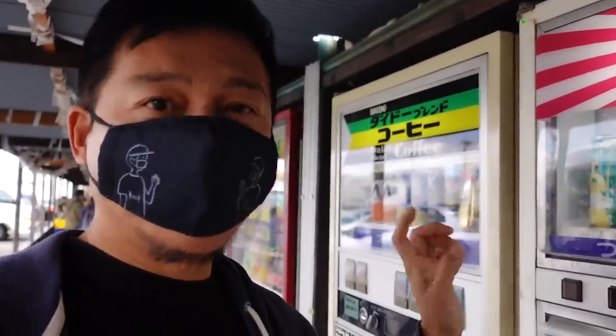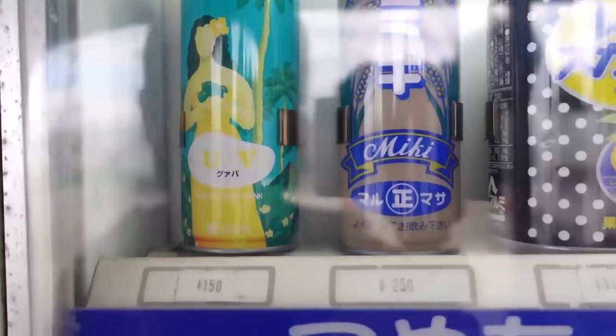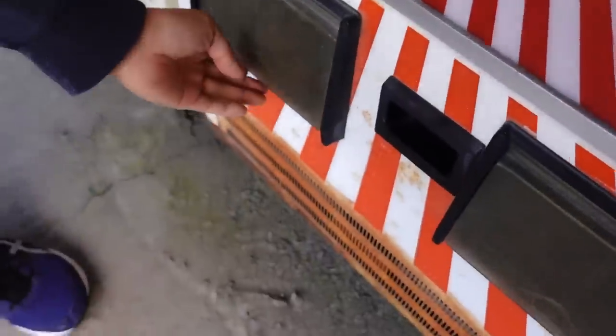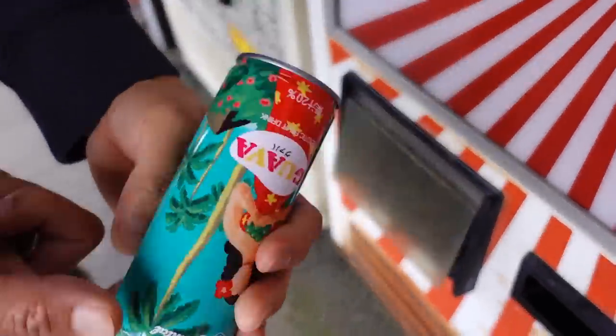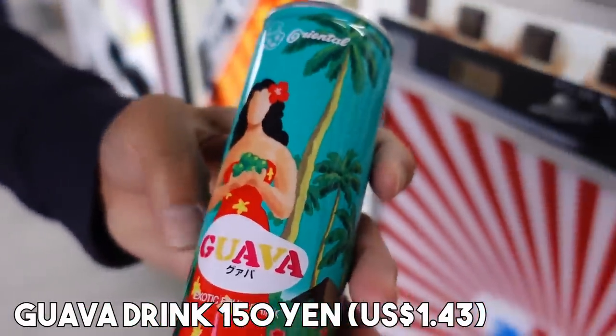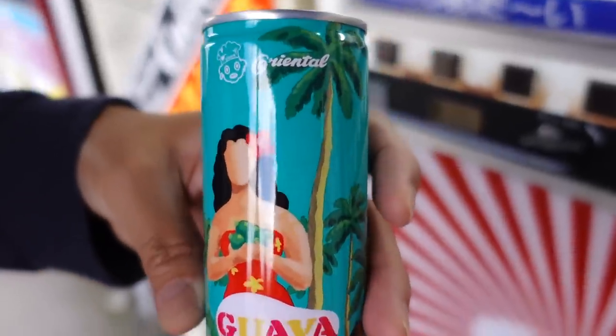I think I'm gonna get this one. I've never seen this before. This is the guava drink. Exotic fruit drink, that's what it says. So that's 150 yen. Oh, look at that. So tropical. Guava exotic fruit drink. They're using 20% real fruit juice.